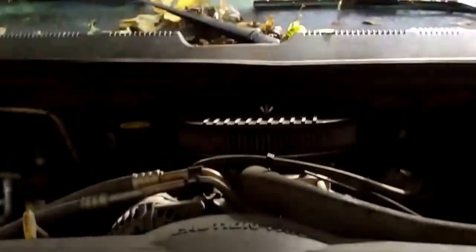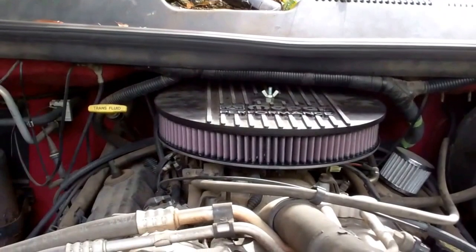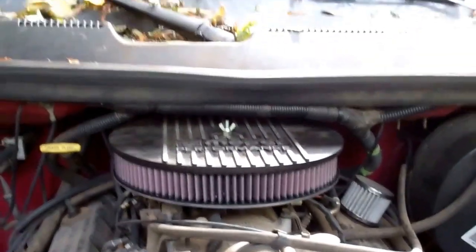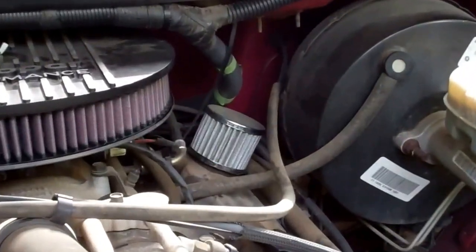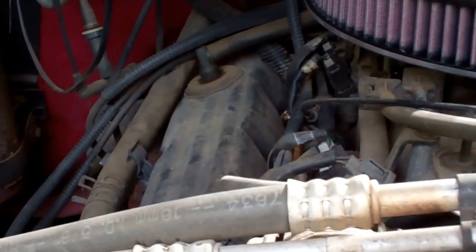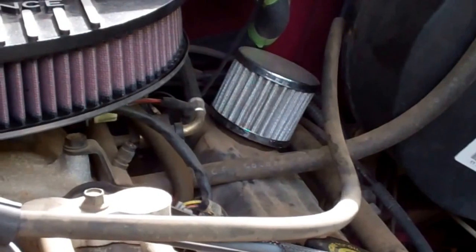But anyway, pop the old hood here. I've done a little bit of modification to the air intake system. The factory setup that was here is gone, and I added a 12.5-inch diameter air cleaner with a K&N filter, and also a filter on the valve cover there for cross flow. Since the PCV valve is right there, it's sucking air in that way into the intake, and air will go in through the other valve cover there, so it's filtered.